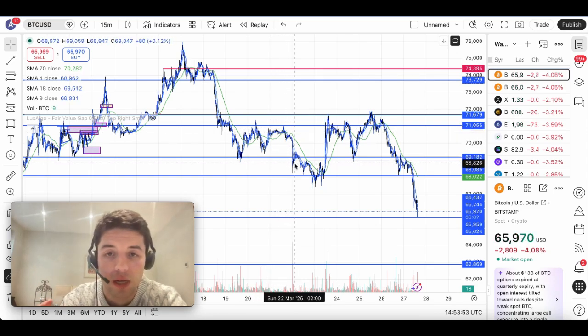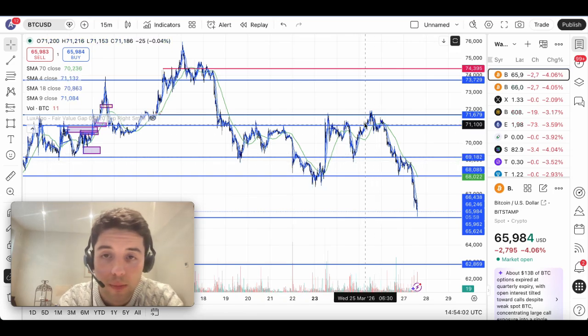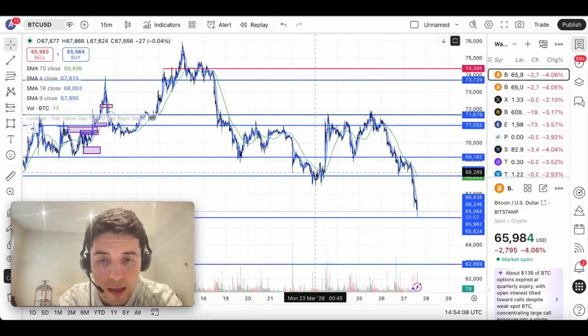But when it consolidates slightly above, that means that there is normally a slightly higher move, right? So here, for example, it consolidates slightly above, move up. It can consolidate mainly above here, move up.